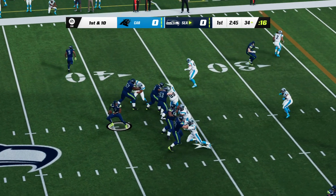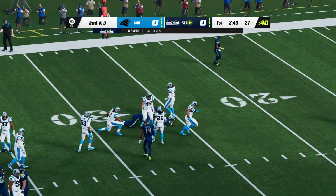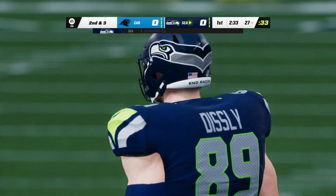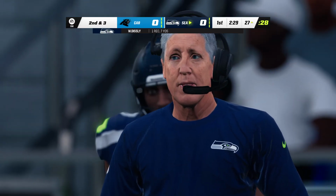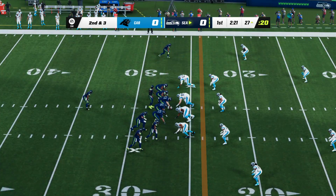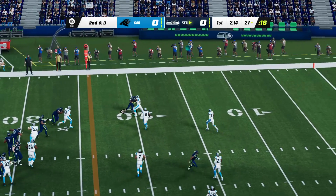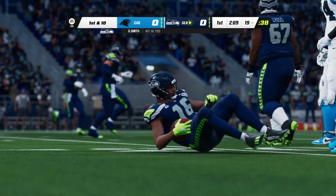Now Geno on first down. That's into the hands of his tight end, Will Dissly. And he's going to get 7 out of this before being taken down at the 27. Throwing again is Smith. Left side complete to Lockett. And they're going to get this down inside the 20.